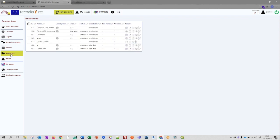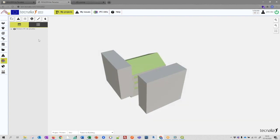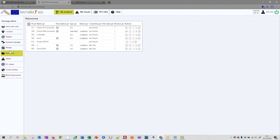So let's move on. Well, with the resources, it's more or less the same. So you can upload the different files in a project here. Perhaps in the future we will merge all this information to have a unique file structure for the whole project, instead of having phases or resources in separated tabs. But for the moment we have different tabs. Any time you upload a file, you can see different icons. For example, if the file is an IFC file, you see here the icon, and you can click here and view the model. We will explain later on how this works.